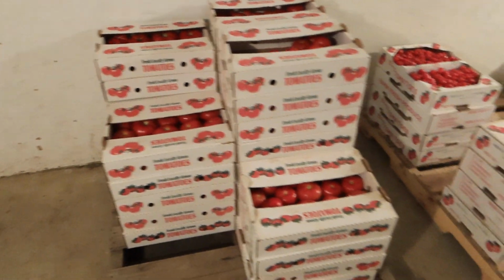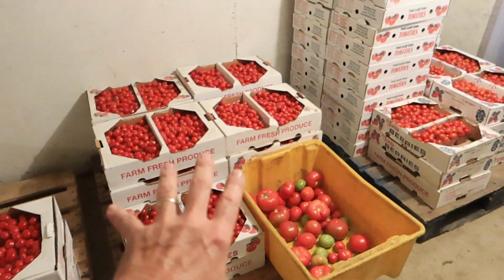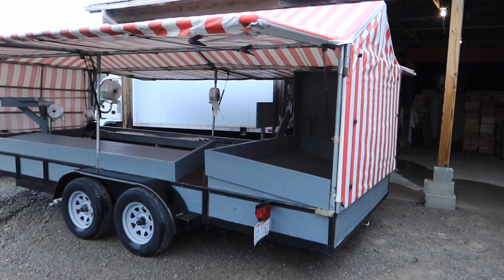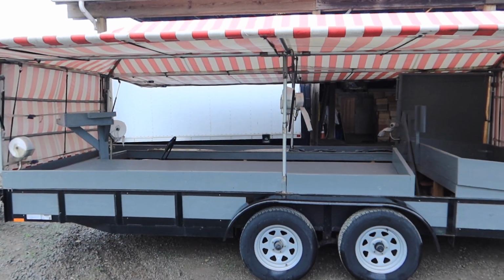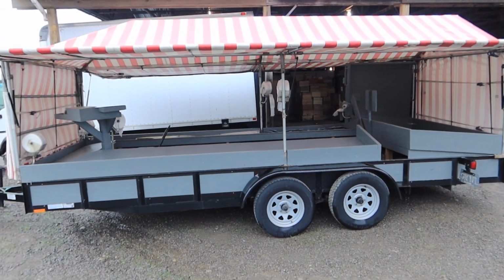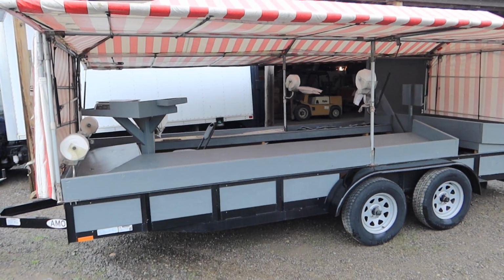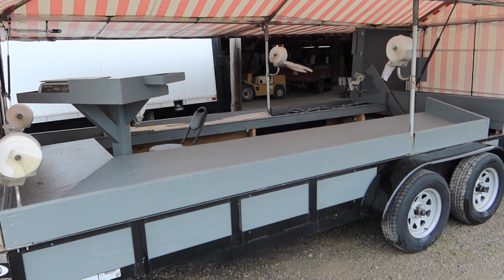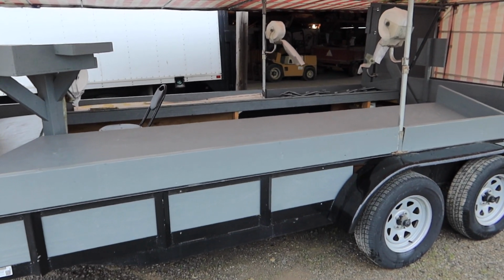These should all be sold this Saturday, and most of these, and then we've already started accumulating tomatoes for next week's sales. This is one of our mobile produce trailers that we send to Marysville several times a week, and this Saturday will be the very first time it goes out. We're going to have all of our goods on there, as well as some southern produce to supplement what we have available right now, to be more eye appealing and draw more customers in.